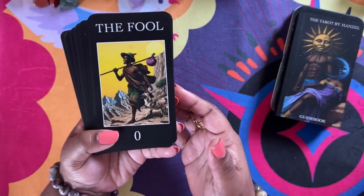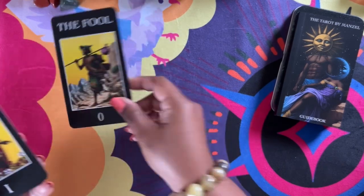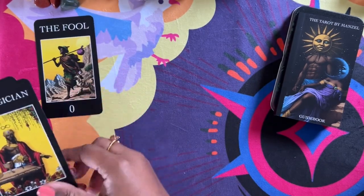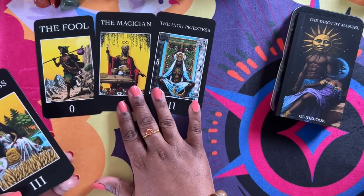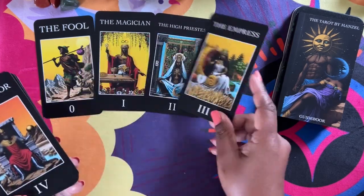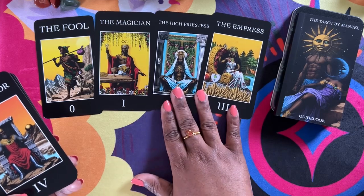If you're not aware of who Manzel is, he is a digital artist that has another tarot deck that he created on Make Playing Cards, and I'll put his Make Playing Cards link down below if you're interested.